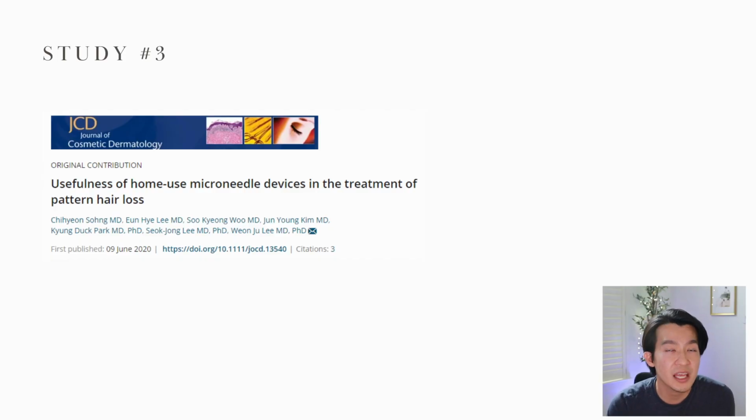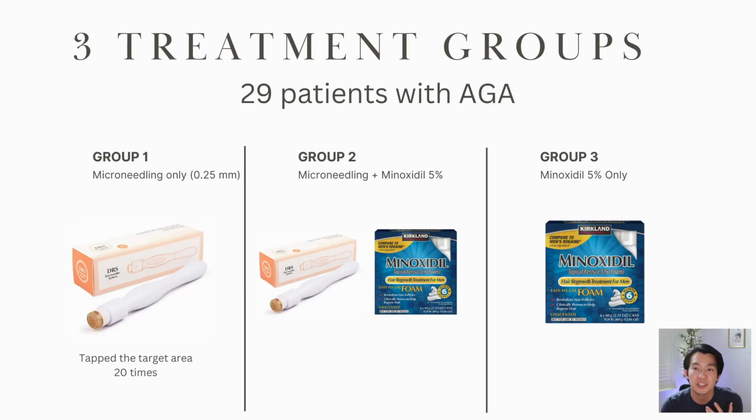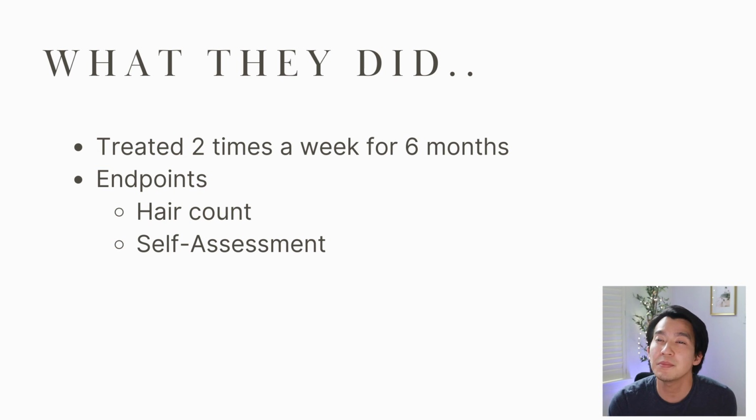The next study looked at how effective at-home microneedling devices are in androgenetic alopecia, published in 2020. They had 29 patients split into 3 groups. The first group got microneedling only at a depth of 0.25 millimeters, and they tapped the target area 20 times. Group 2 had microneedling plus minoxidil, and group 3 had minoxidil only. Patients received treatments 2 times a week for 6 months.